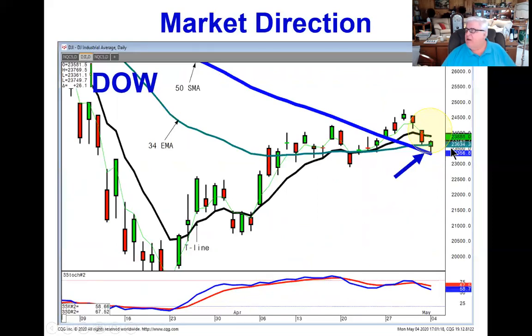So the Dow is telling us we're still acting as a support trend channel. Use the 50 as support. Any positive trading tomorrow is still going to be an indication that this trend channel is still in progress, that the selling pressure is not very evident right now in this market.